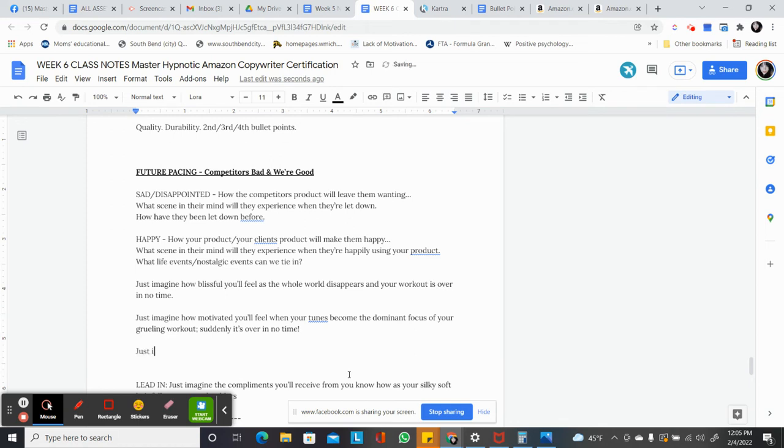Okay, so just imagine how, and then the feeling they want to feel, the outcome the product delivers. Let's just say the outcome they want, okay? This is a really great succinct bullet point. So you can use these as templates as well, and just go in and erase things and put new things in.